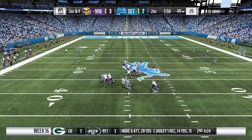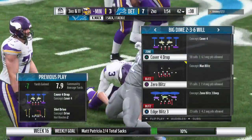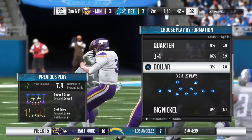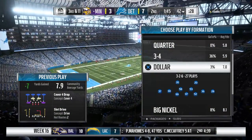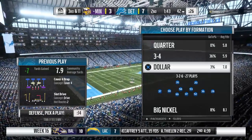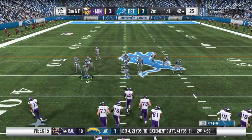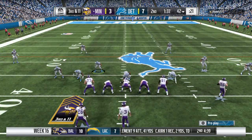Here's Rosen. And he's going to go down. They sack him back at the 42. Khalil Mack in there to drop him for his 11th sack of the year. Third and 11. And some extra depth to the secondary here. They're in the dime.